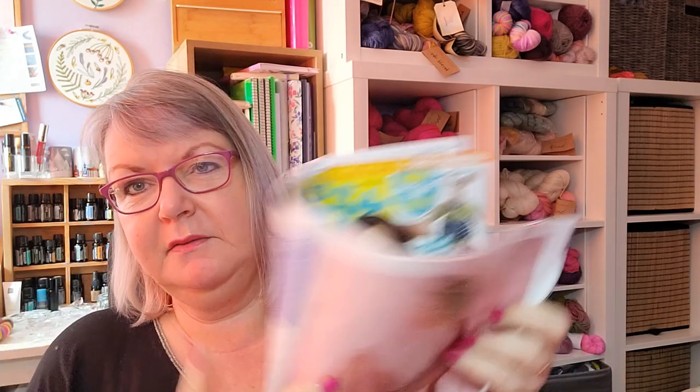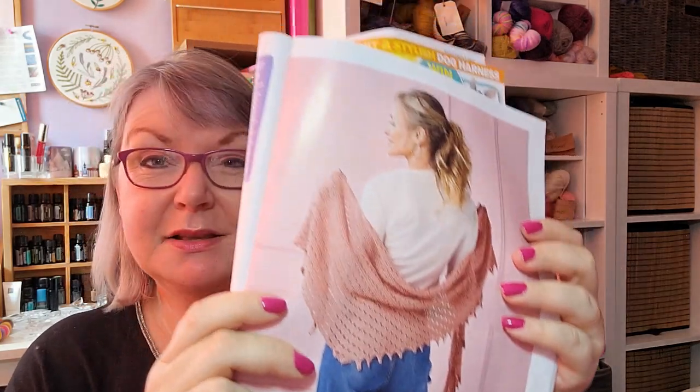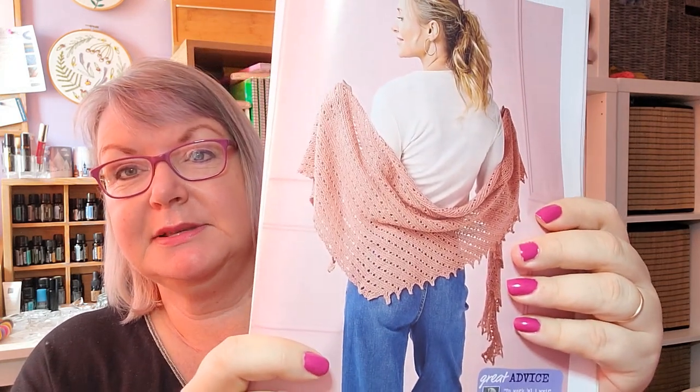Oh, and this is the pattern from this issue. So it's a lovely, fairly simple asymmetrical shawl, quite big. You can make it smaller if you want to. So if you don't want to make it that big, just make it till it's the length you want and cast off. It's very easy.